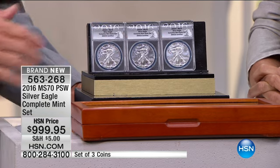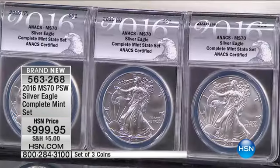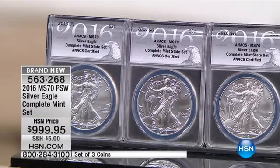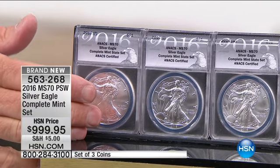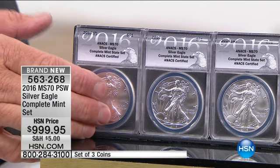So this is the very first time that I have seen the 2016s, the very first time I have made the 2016s available in any way, shape, or form, and you have the entire collection, Philadelphia Mint, Denver Mint, and San Francisco, as you can see right here, complete mint state set. So you have all 3 mints from 2016. Folks, this set, once again, I've never offered this. I've looked out there. I don't know anybody else has offered this.